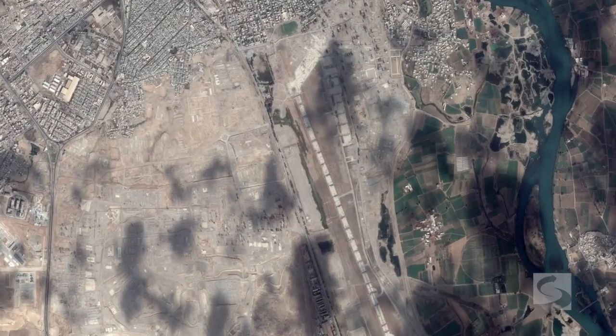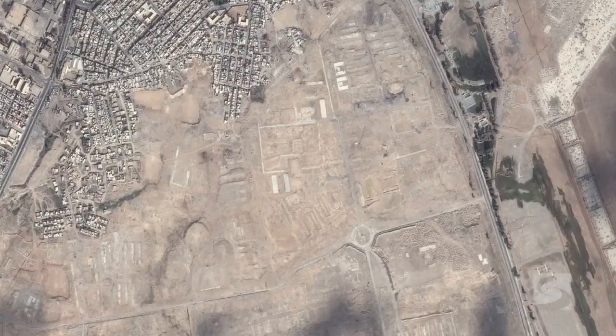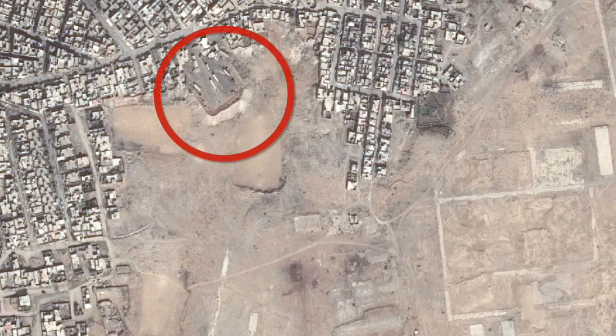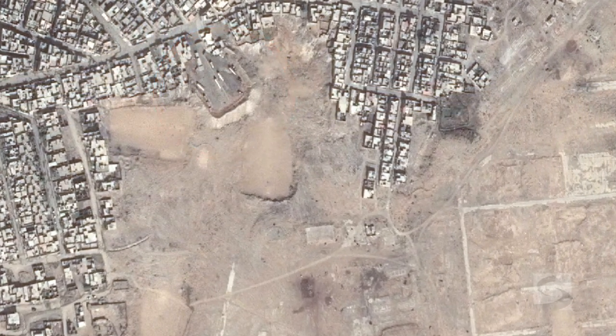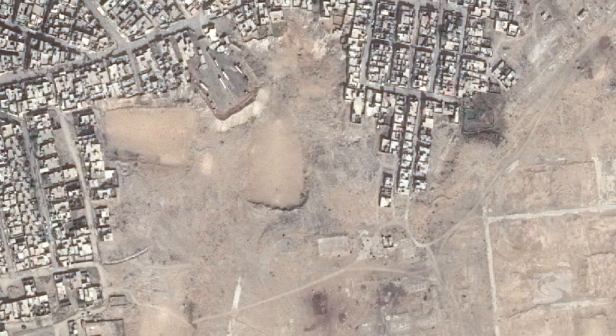Another interesting feature that we've observed in this defensive line that Islamic State fighters have erected is the use of earthen berms in areas where there's no immediate roads that they can simply lock down. These will both provide cover to the Islamic State fighters and, of course, present a barrier to attacking forces.